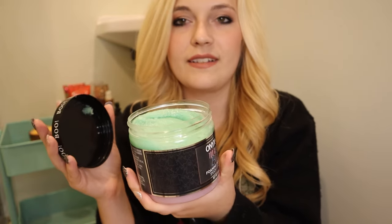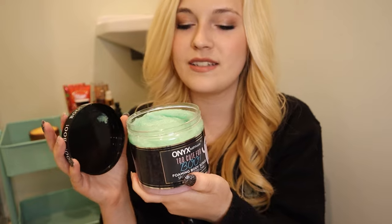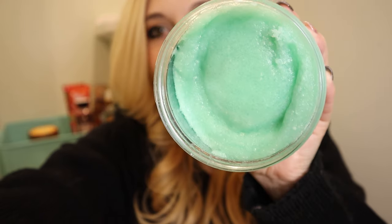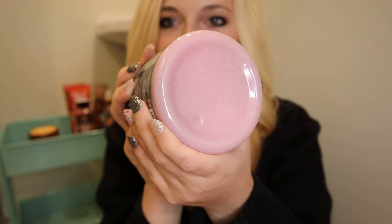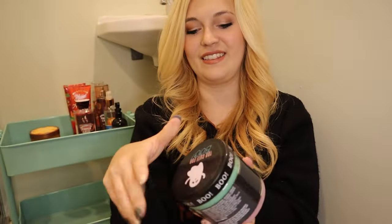This one's fragrance, at least smelling it without warming it up or anything, doesn't smell too strong, but look at how fun that color is. It's like a glow in the dark style green, and then like this fluorescent pale lavender kind of color, and I think that is so fun, perfect for a little ghosty shower routine.